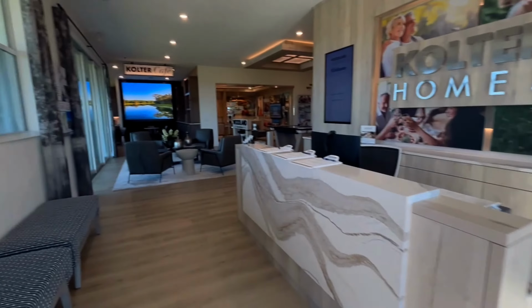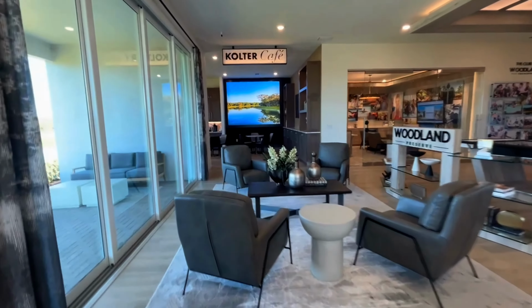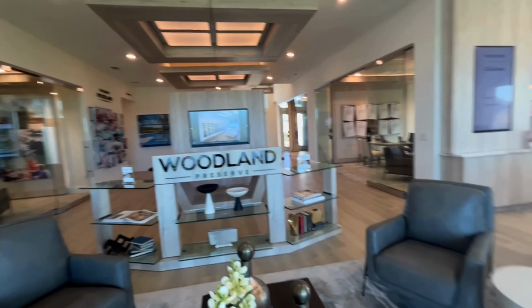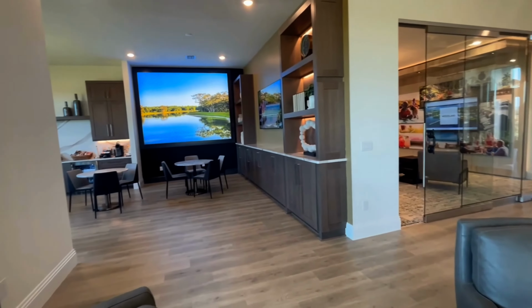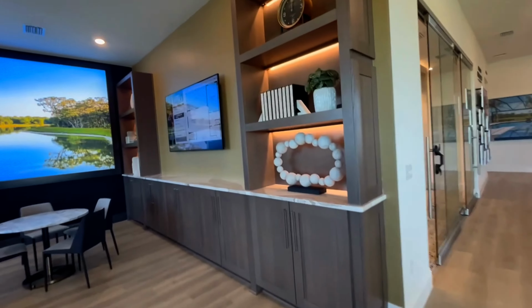Welcome to the Woodland Preserve lobby of their sales center. And boy, are you going to get a nice customer service experience here. Isn't this beautiful? I love me some good customer service. It's kind of rare these days, as you all know. But if I'm going to be spending that much money on a house, I want the experience to be luxurious and personalized from start to finish.